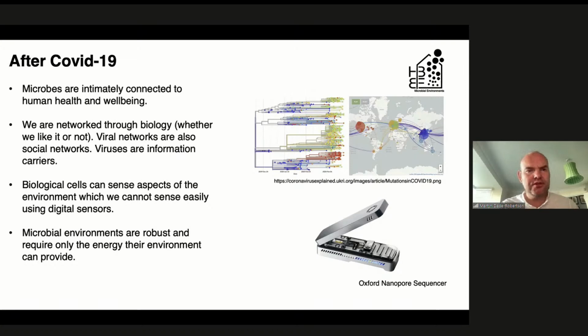The biological cells, as we know from our research, can sense and respond to their environment. And they're also incredibly robust. They only require the energy from their environment. They don't require any input.